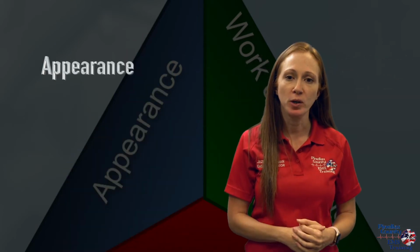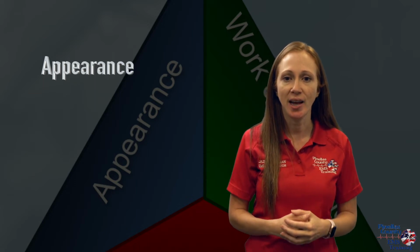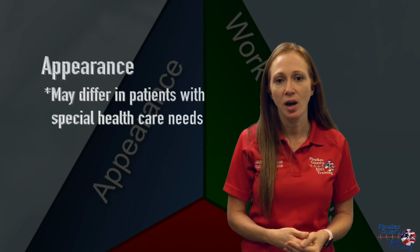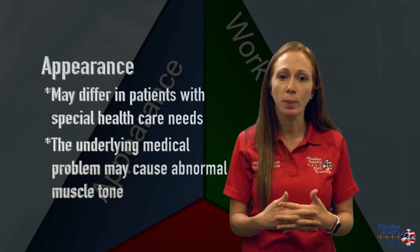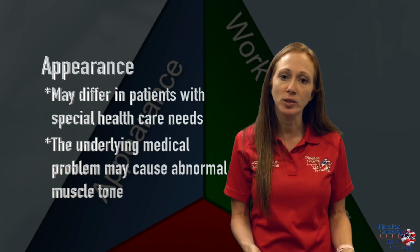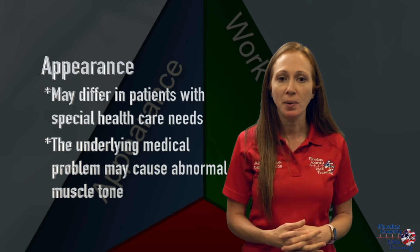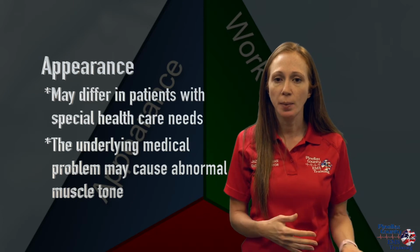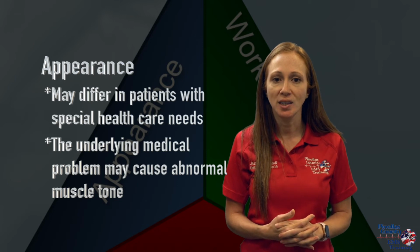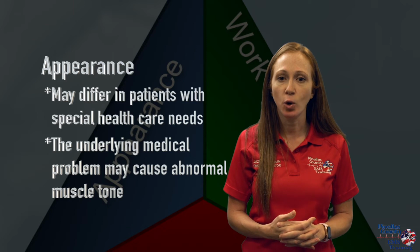Although the child's overall appearance reflects the adequacy of oxygenation, ventilation, perfusion, and CNS status, this is a part of the PAT that may differ in most children with special healthcare needs. The underlying medical problem may cause abnormal muscle tone, such as increased tone and spasticity in a child with cerebral palsy, or decreased tone as seen in children with Down syndrome. In addition, there may be reduced interactiveness, which is a common behavioral state in a child with a brain damage or intellectual disability. Look or gaze is helpful because many children with special healthcare needs can recognize their caregiver by looking or hearing their voice.